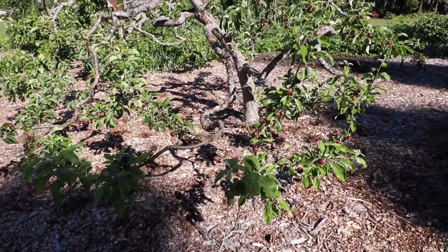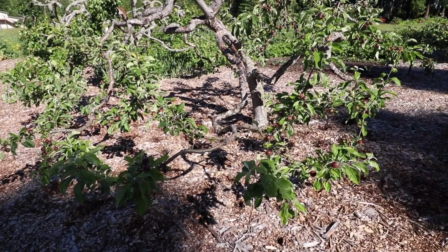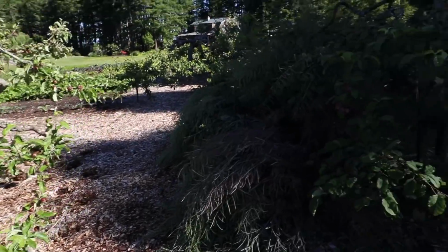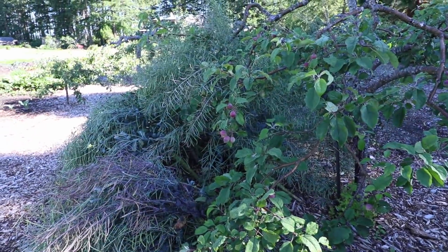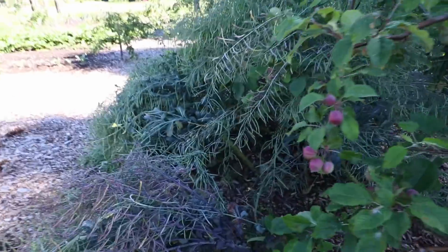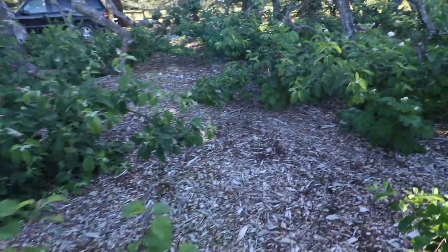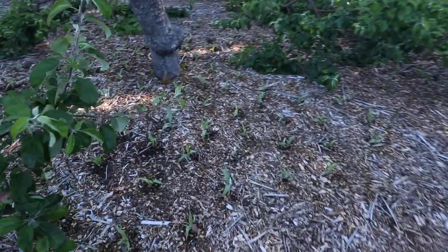I put purple sprouting peacock broccoli all under this tree. There's a ton of it, so I'm really excited about that. Hope that does really good. More kale seed that's going to be ready pretty soon. I'll harvest that, bundle it up, store it in some brown bags, and let that dry.